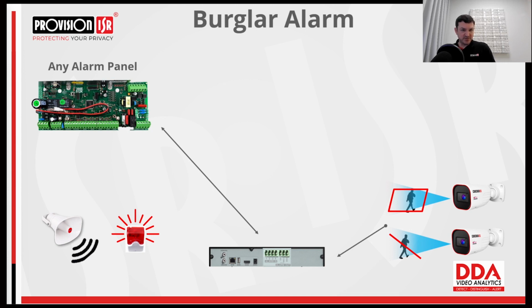So basically what we're saying here is connect an alarm panel to an NVR using the IOs, and use our cameras with our analytics as your detectors. Control the alarm as you would with a keypad or app, however you used to. But the advantage here is obviously using smart AI as your intrusion sensors.